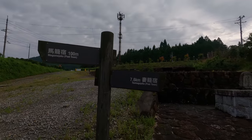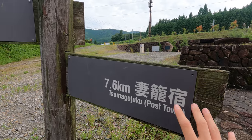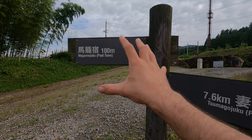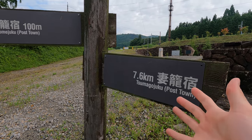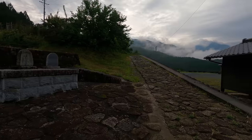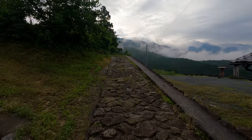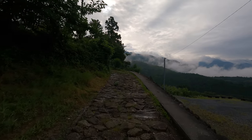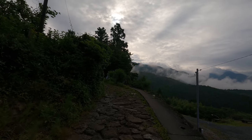Okay, so last year, as I talked about, I went to Magomejuku. Quite honestly, I would absolutely love to do the hike from Magomejuku to Tsumago. Obviously, it's about an 8-kilometer hike, but I feel that there's just so much to see in there. And this here, this stone pathway, is the next section to that. So we're gonna walk for a bit and see where it takes us. It is just pure exploration from here.